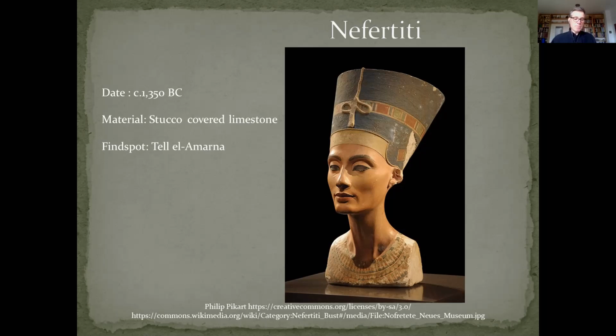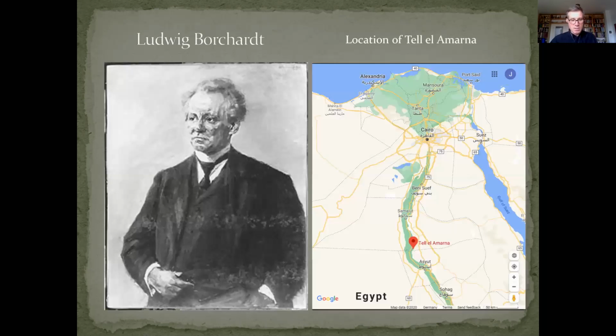Perhaps less well known is that the archaeologist in charge of Simon's excavation in Egypt, which found Nefertiti, Ludwig Borchardt, was also then a Berlin-born German Jew. The site where Borchardt discovered Nefertiti, Tel el-Amarna, is about 280 kilometers south of Cairo as the crow flies. The site was a short-lived city which existed for perhaps 17 years, so in the middle of the 14th century before Christ.